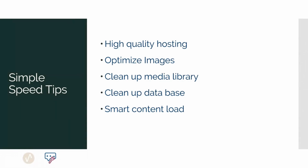Clean up your media library and your database. Over time, you may end up with 3 or 4 different versions of the same picture. Get rid of the older versions. Take things out of the media library. Have your designer go through your code and get rid of unnecessary code.